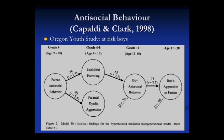And what this type of model shows is that where you've got antisocial parents, they are quite easy to spot. And with this profile, if you can sort out the parenting, you can really make a big impact on later offending behaviour and partner violence.